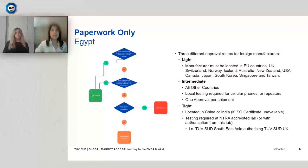The tight scheme requires testing to be carried out at an NTRA accredited lab, usually located in China or India, or one of those labs need to sign off on ILAC accredited test reports that you have already obtained. As an example, our colleagues in India at TÜV Southeast Asia are NTRA accredited. So you can either carry out your full EU testing with them, or you can carry out your testing in any other TÜV facility, and they will authorize and issue a verification of conformity certificate for these reports.